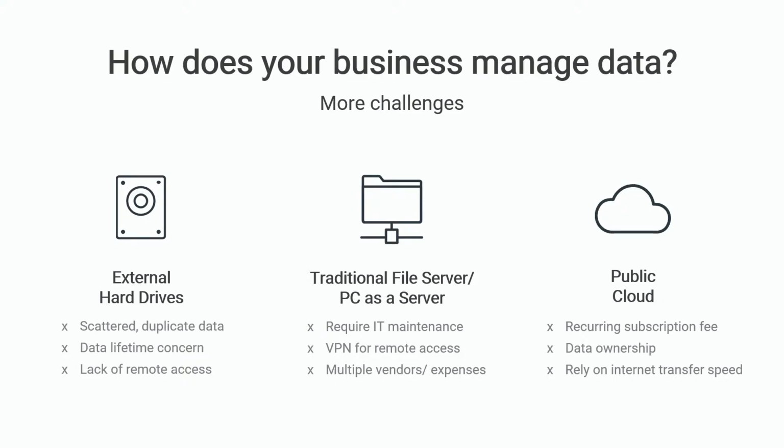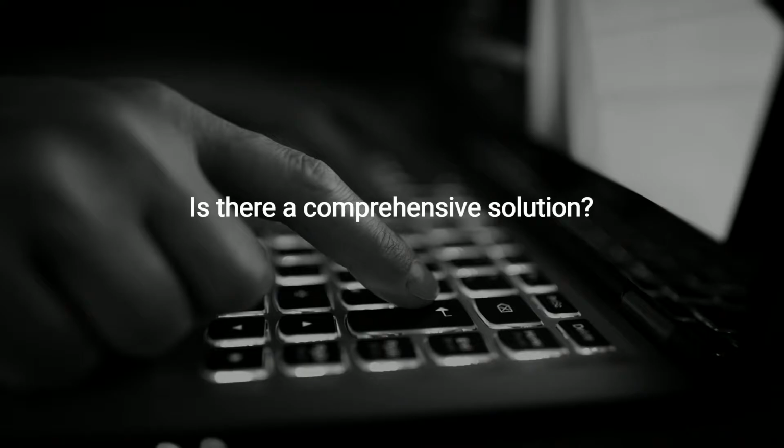To overcome this issue, businesses will try to have their own file server to keep their data safe and also easier to manage. But as the pandemic struck, the traditional file server faced a new challenge, remote access. To have remote access, businesses started to look into another solution, the public cloud. But they realized using the public cloud will cost a lot of money in the long run due to the subscription fees. The other concern is businesses have to place all their private data into other people's hands. So, is there a comprehensive solution?